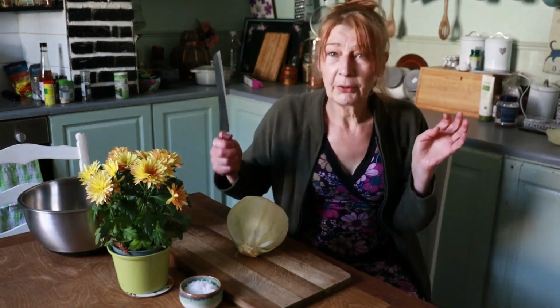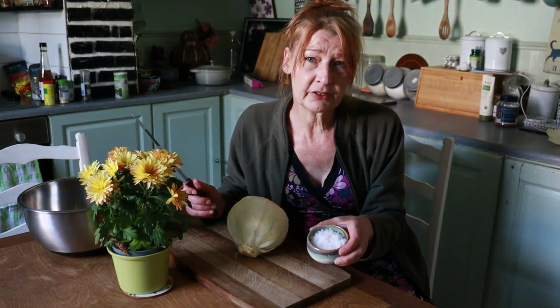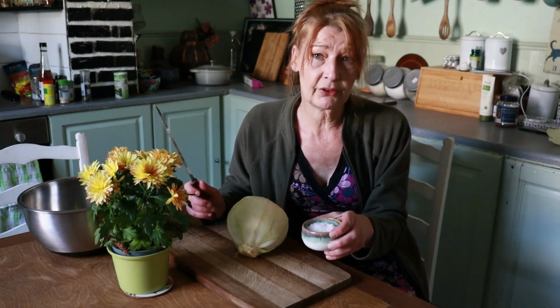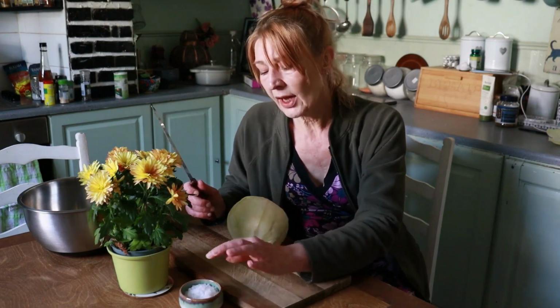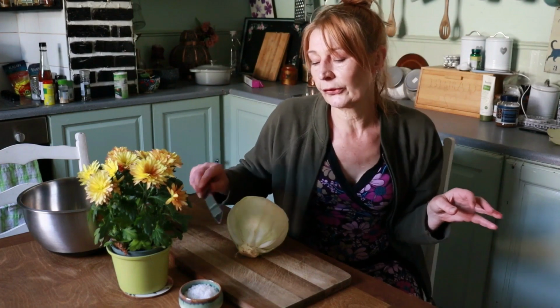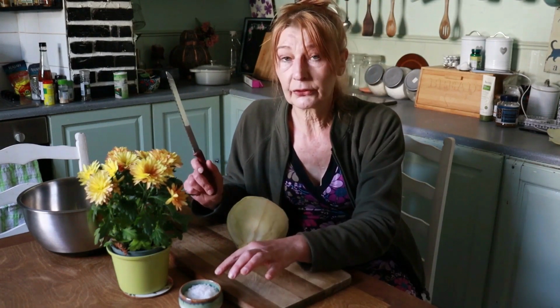You want a very sharp knife and you want some rock salt. I've got rock salt, you could use sea salt, but you don't want to use table salt. I don't think table salt gives a good result, and it's obviously much healthier to use sea salt. So I have some rock salt here. Now I'm going to put a rough guesstimate of 2 tablespoons in with my cabbage. This is rock salt, so 2 tablespoons is quite a lot of salt.